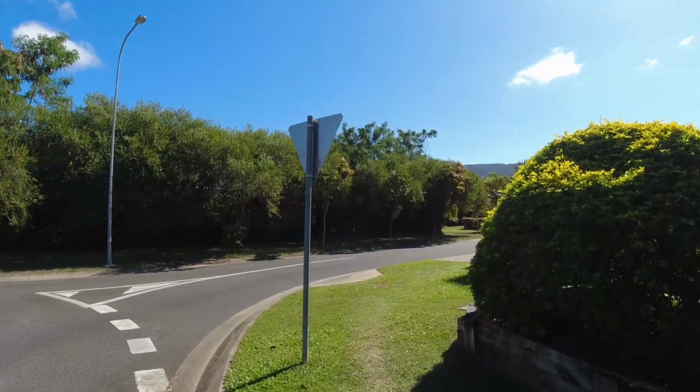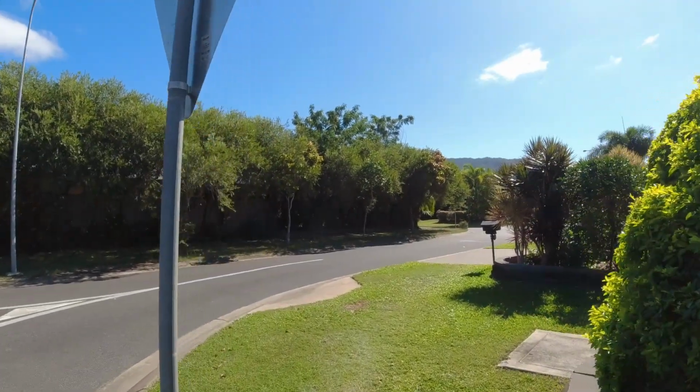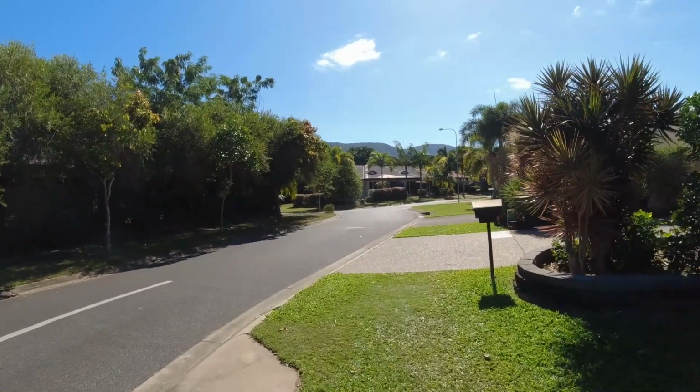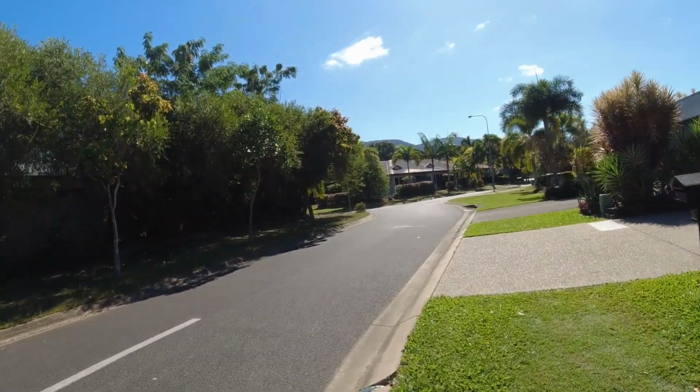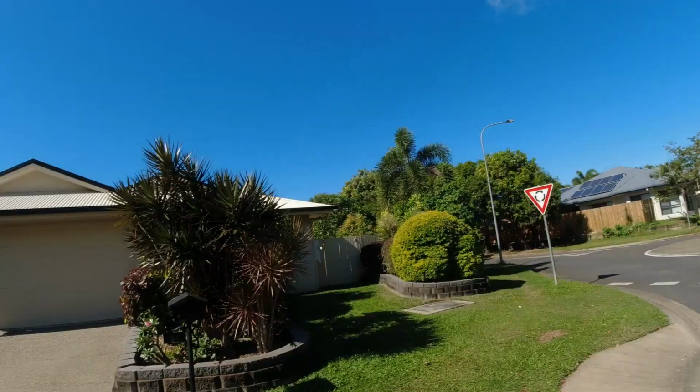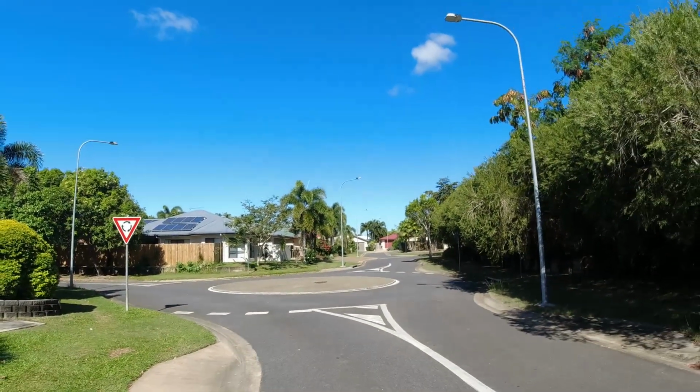I don't know where this, oh here we go, got a park there. Oh, this goes to a cul-de-sac, does it? So there's quite a few cul-de-sacs around here, so I don't know if this goes through to the main road again, but yeah, it's a nice little part of the world.